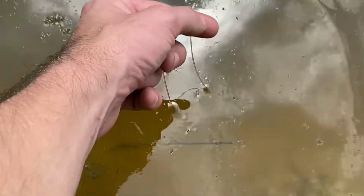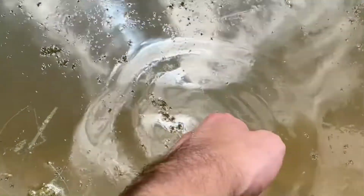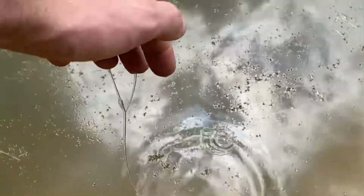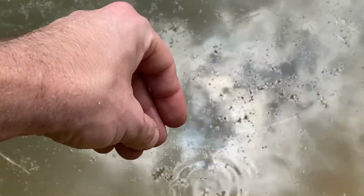Let's see if I can show you guys now what the water kind of looks like. Without me falling in, that'd be disgusting. There we go. See how it kind of sticks to me? That's just what it does. Turns the whole pond slimy like that.